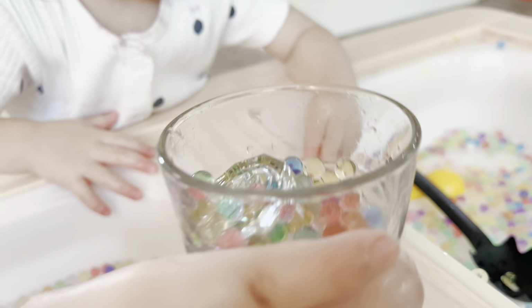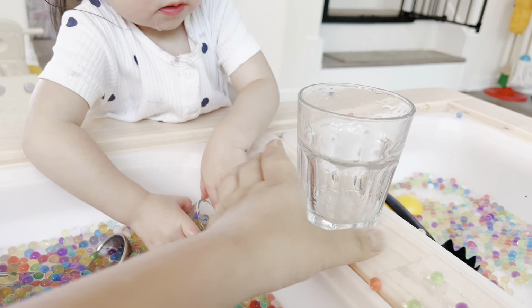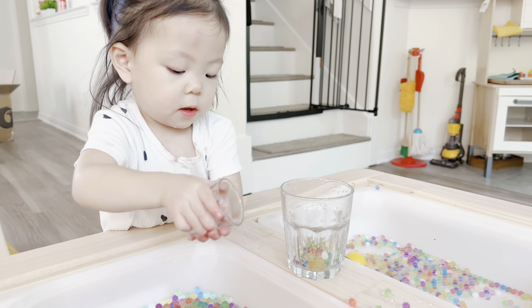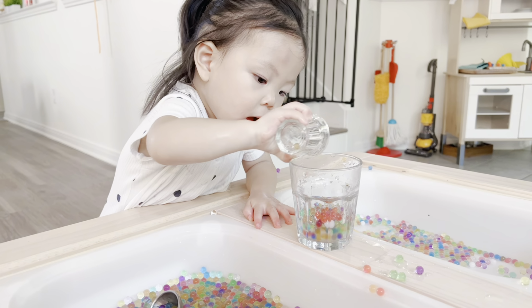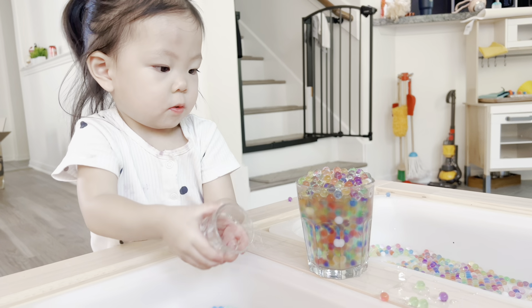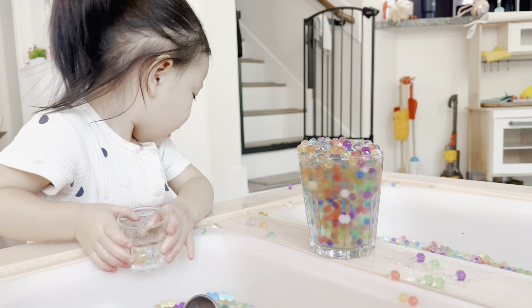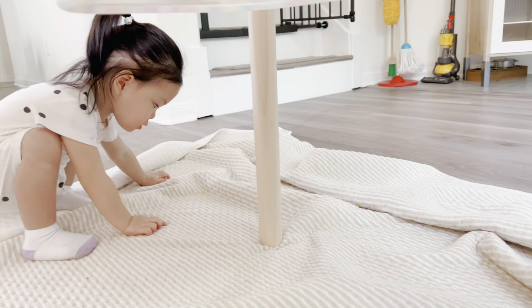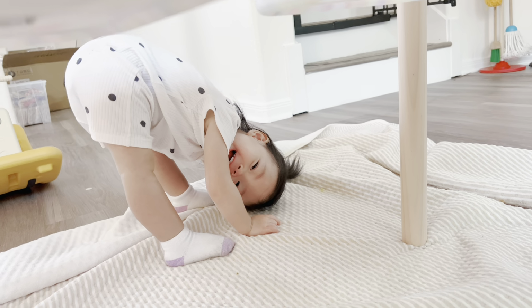Okay, let me just do this. Here you go. The whole process helps our little ones to develop hand-eye coordination and offers a sense of touch and visual stimulation. At the same time, they are building strength in their arm muscles through all the scooping, pouring, and transferring with as little spilling as possible. Right at the top, the beads spilled out. It's full. Right here, we're helping them to build the sense of what full means.